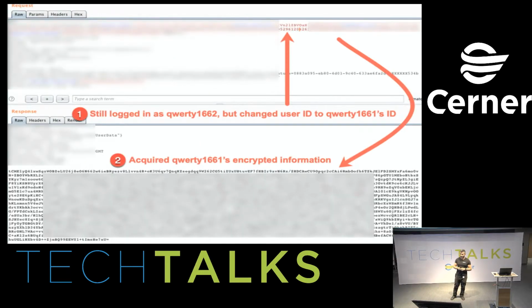But here's a sample request. Basically, you can see in the request that we have a user ID for the currently logged in user. But if we change that, we can get a different user's encrypted blob.